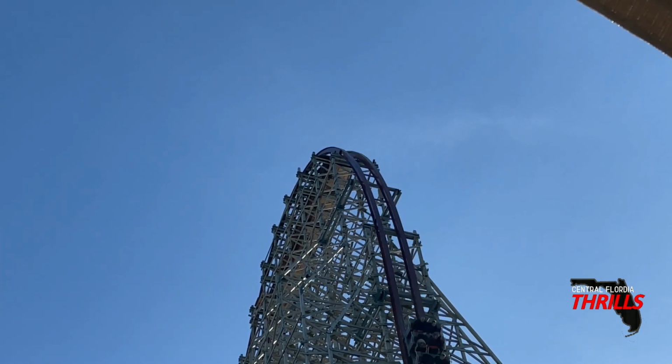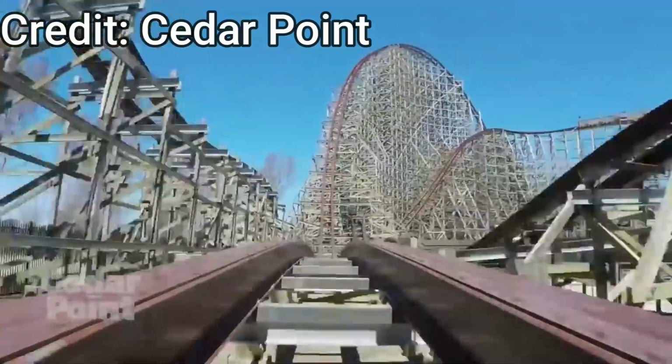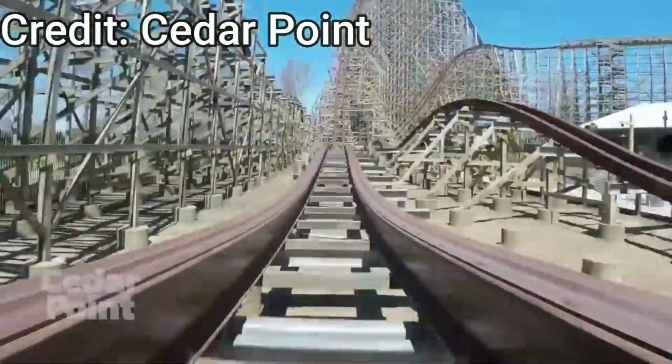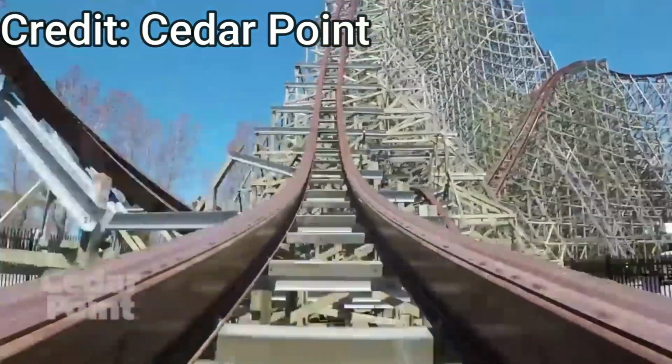Then after the first drop, you're going to go into a quick speed hill. To be honest, this speed hill gives a quick burst of airtime, but honestly, I usually forget about this element whenever I'm talking about this ride. In my opinion, it is one of the weaker moments of the ride.